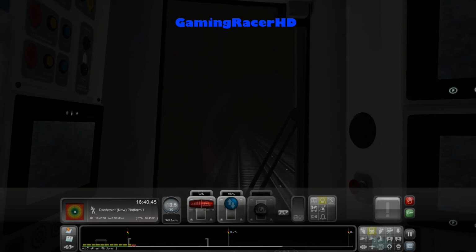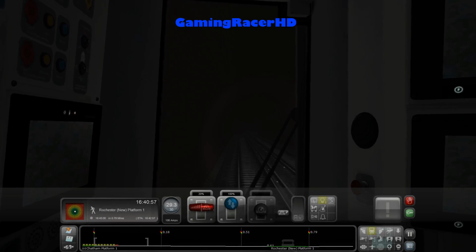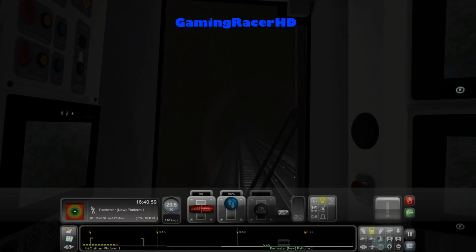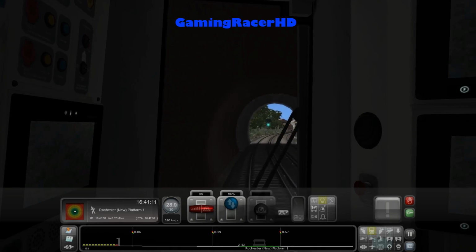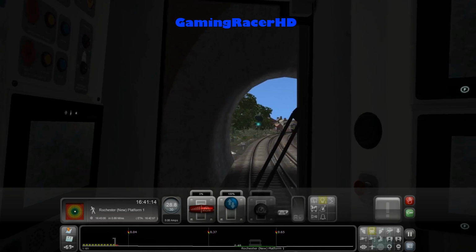And I can't wait for people to make Steam Workshop scenarios for that route, because it's going to be pretty sick. It would be cool if they could add the Class 700 train with the updated Portsmouth Direct Line. And that would be pretty cool actually. It'd be a good time to add the Class 700, to be fair.